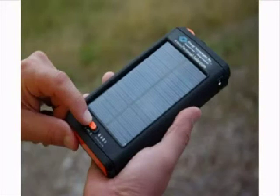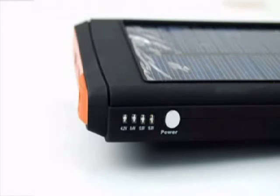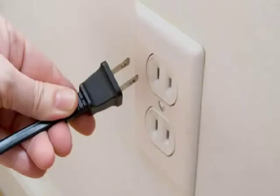The charger's batteries recharge most devices at the same rate as a typical wall outlet. For example, most smartphones can fully charge in less than 90 minutes. The solar panel can recharge the internal batteries with a day in the full sun, or the internal batteries can be recharged through a wall outlet like any other battery-powered device.